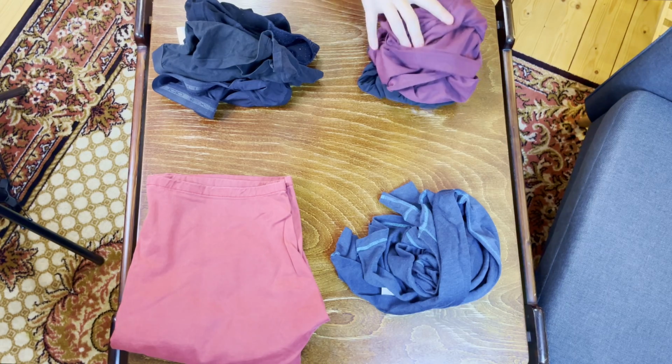But in reality, I know that I'm not wearing this on a regular basis. And I usually put a rule that if I don't wear something for a year, then I cannot keep it. So I'm going to put this in the donate pile as well. Also same here with this wool sweater, donate pile.